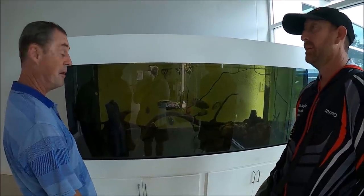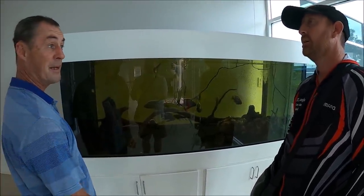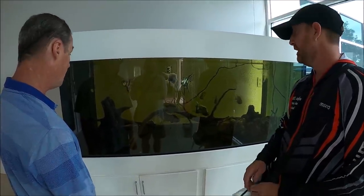Lake Victoria and all that, yeah? Lake Malawi. They won't do well in ponds because they're all a bit acid, you know? Like here, all the soil's acid. It's like pH 4. You have to lime all the time, you know?